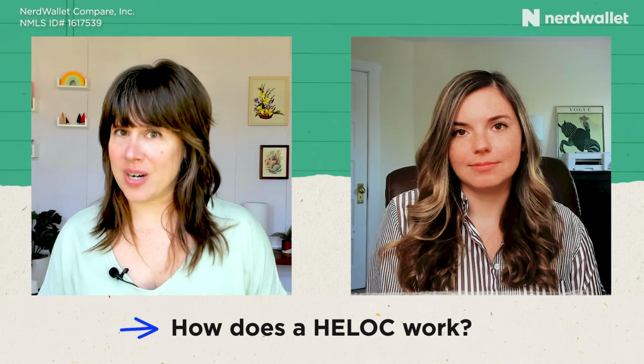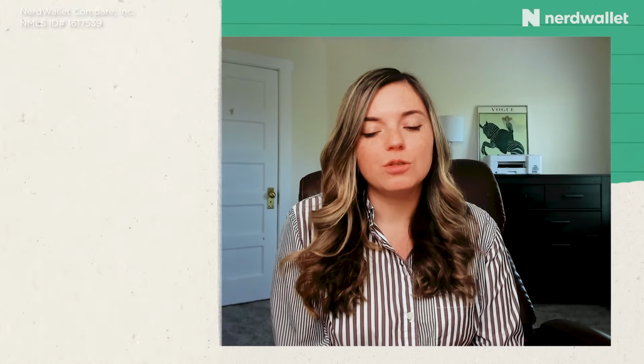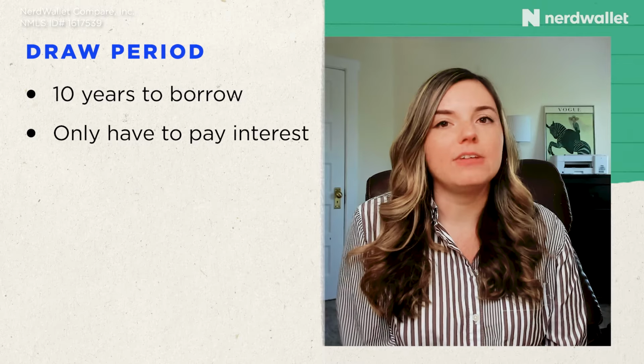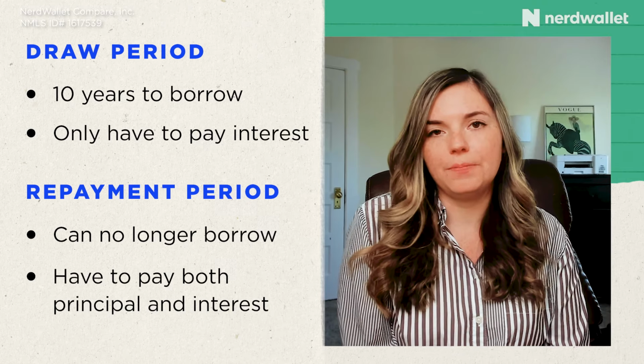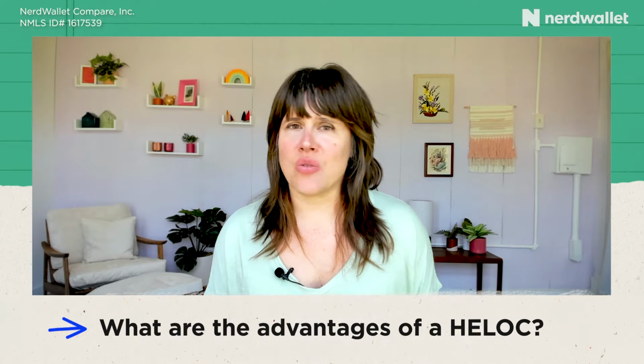How does a HELOC work? For the first 10 years of a HELOC, it works similarly to a credit card. You can borrow up to your limit as needed, pay it off, borrow some more. After those 10 years, you can't borrow anymore, and you enter the second phase of the loan, which is called the repayment period. During the first 10 years of the loan, you can borrow as much as you need, and you only have to pay interest. But once you enter the second phase of the loan and you can't borrow anymore, you're required to pay both interest and principal.